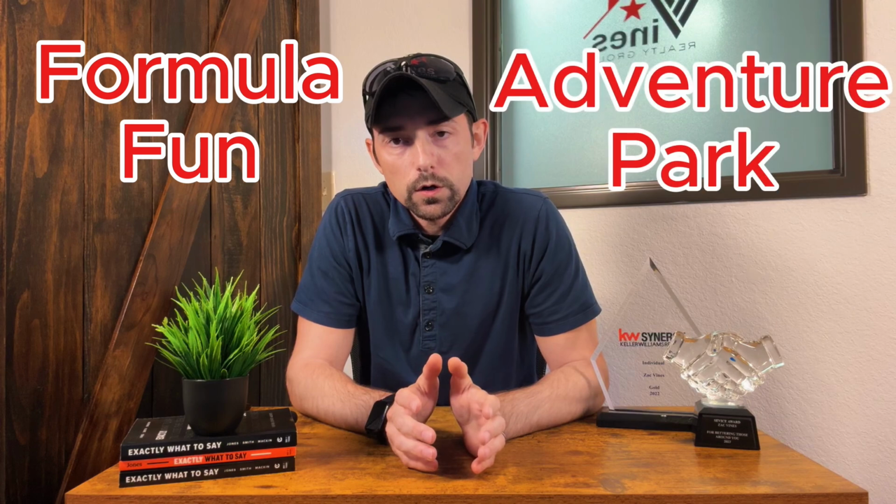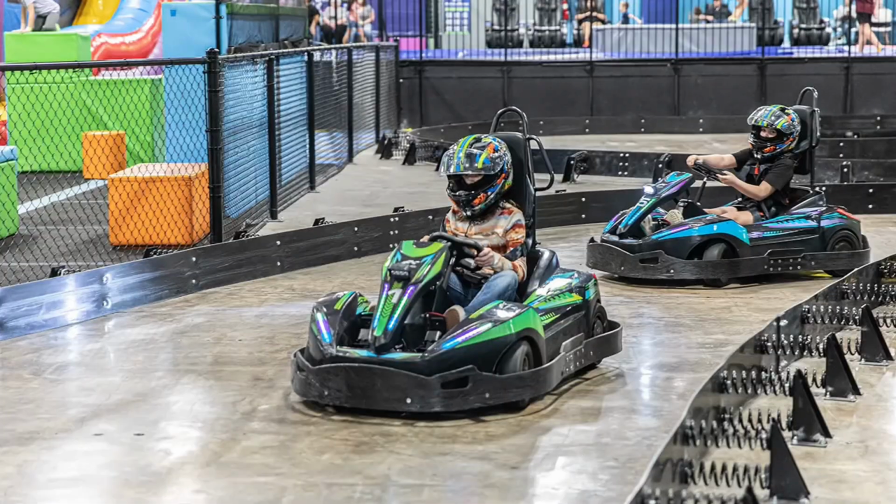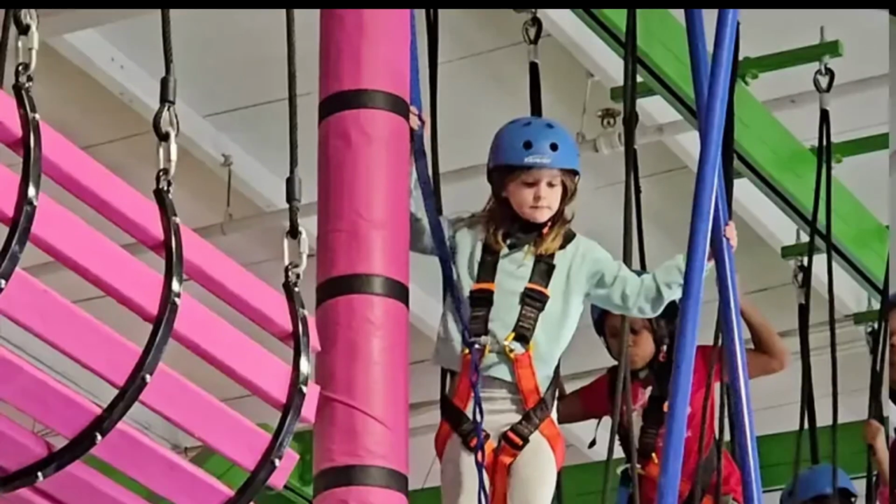Then we have the Formula Fun Adventure Park. They have indoor go-karts. They have, I want to say, a foam pit area, some trampolines. It's a great spot. It is indoors, so it's a great spot to take the family of all ages and let them go forth and play as they wish. They have a lot of adventure things there. It used to be called Max Air, but it is now Formula Fun Adventure Park.